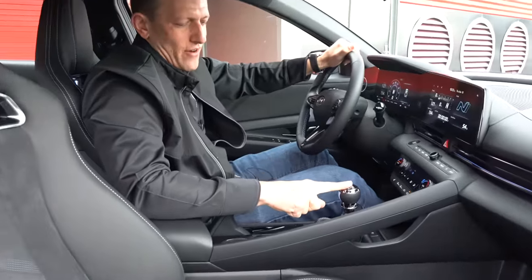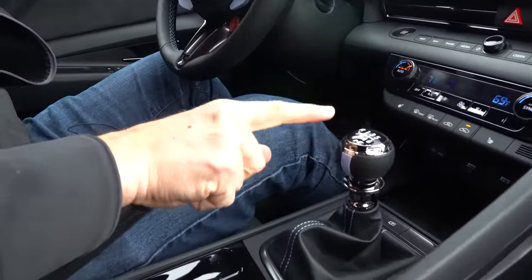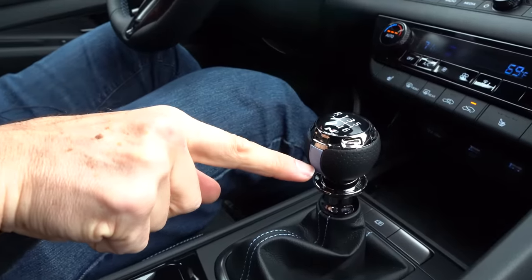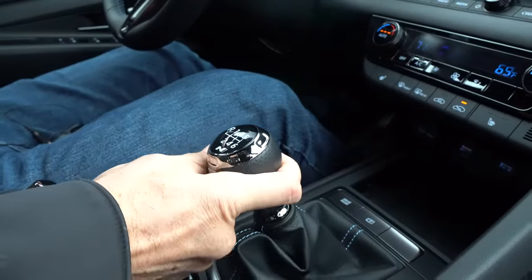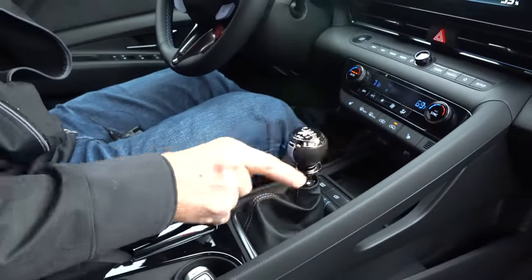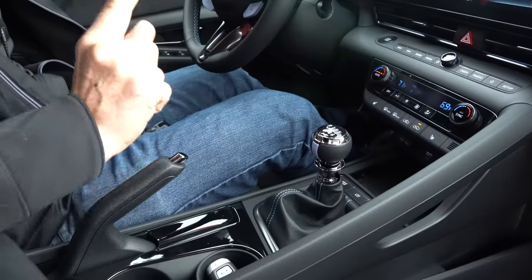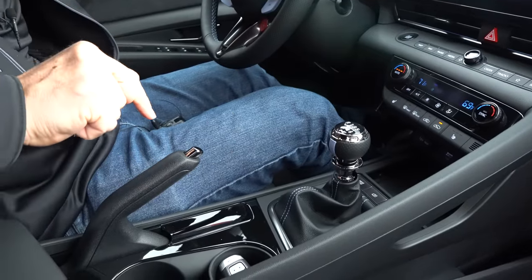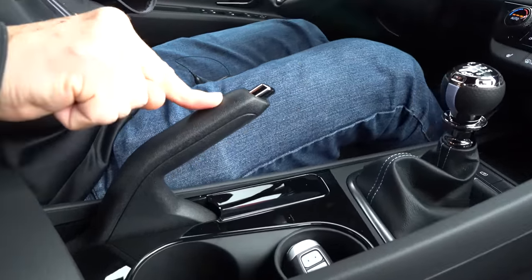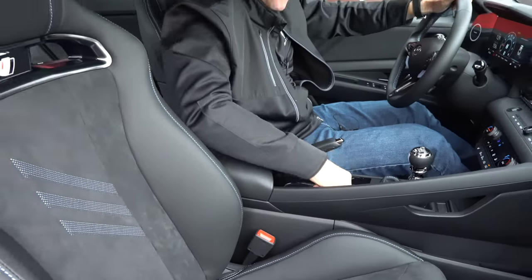But this is it right here. For me, this is perfection. The N shift knob on this six-speed manual. Love the light blue color. That is the color of the N branding. Nice short throws, crisp engagement. Love the beautiful shift boot with the light blue stitching. And another thing that Hyundai is very proud of is a good old-fashioned mechanical e-brake. No electronic e-brakes, so you could really have full control.